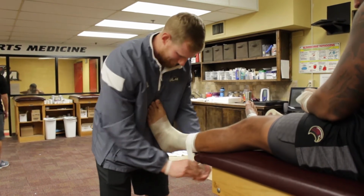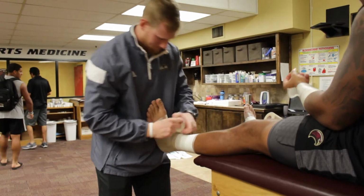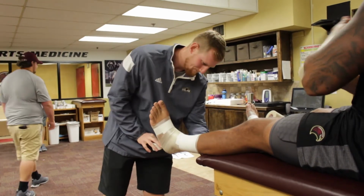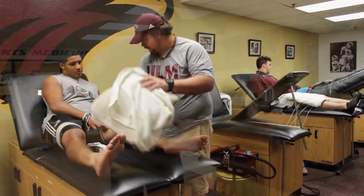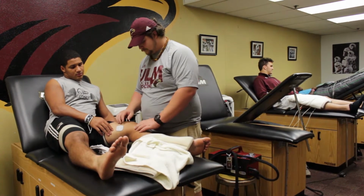What we try to instill is that everyone has an opportunity to play, and we want to make sure they're given that opportunity. But at the same time, we want to err on the side of caution to make sure that they're not doing anything that could put themselves in harm's way. So that's one of our primary focuses.